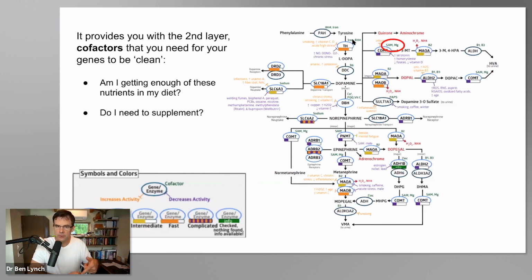And that's what you're looking for in StrateGene. And you're going to get pissed off at me. Why did Dr. Lynch make all this, but he's not telling me what supplement to make? I inform you, and my team informs you, what nutrients support that particular gene, but we will never tell you how much to take, when to take it, and what supplement to take, because we don't know. That's where you need to work with a health professional.